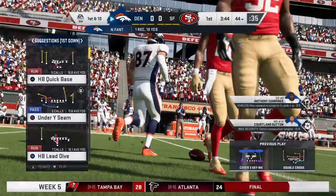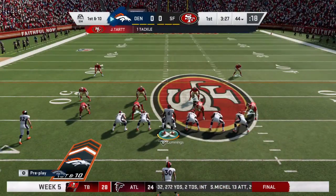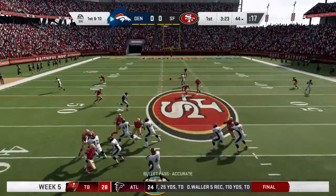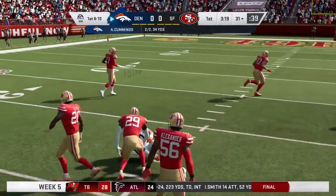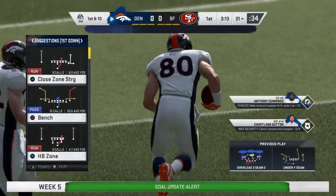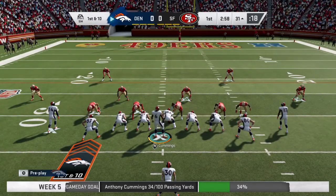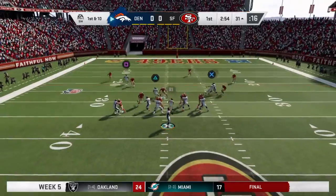Up, and it's enough for a Broncos first down. On first down, Cummings. He's got his tight end, Jake Butt. And he takes this one down almost all the way to the 30. Call that a very strong gain of 24. So from inside Niner territory now, this is 1st and 10, down at the 31.